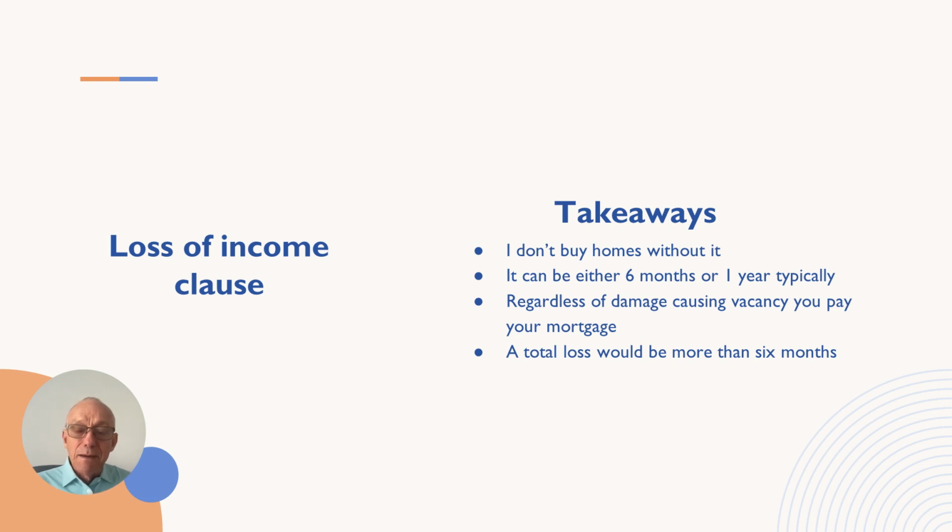So what loss of income is, you've got a mortgage that, regardless of whether it's empty or not, because of damage, you got to pay for. What loss of income does is give you money from the insurance company while that is unoccupied so you don't get into serious trouble. Now you can choose 6 months, you can use 12 months. So understand just what you want to do. A total loss is never going to be 6 months, by the way. So this is another thing that's different about investment property in terms of an owner-occupant property.